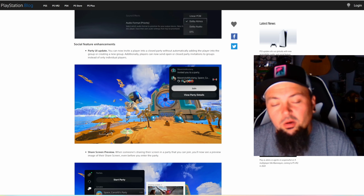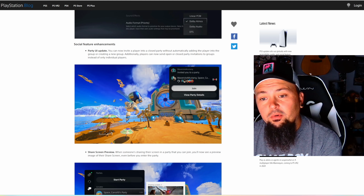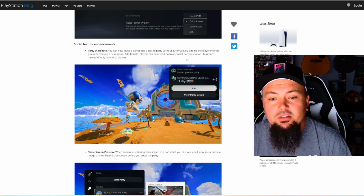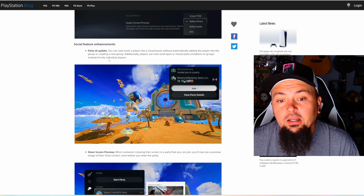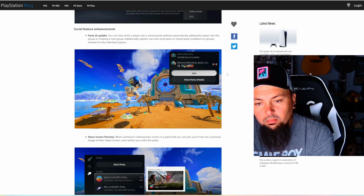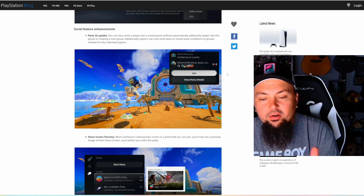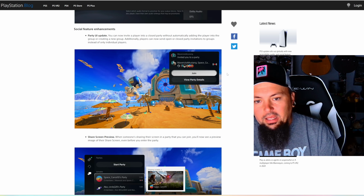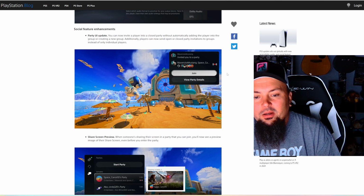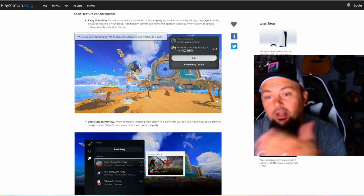We got some new social features. Party UI update: players now can invite you into a closed party without automatically adding the player into the group or creating a new group. Additional players can now see open or closed party invitations to the group instead of only individual players. So that's pretty cool, because let's say your friend comes online and you're with your buddies and you got a group party going on. You invite the friend over just to stay for a little bit. He's not part of the group, and if he's annoying and obnoxious, most likely it's going to be a dude that's annoying and obnoxious, to be honest with you, but if you don't like him, or it's not working out, then he never joined the group. He just joined the session that was going on.